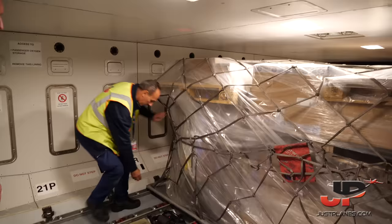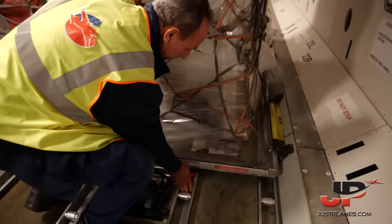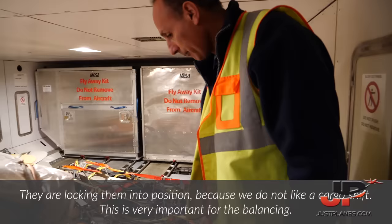This is 1,600 kilograms pallet. We are locking into position because we don't like a cargo shift. This is very important for the balancing.